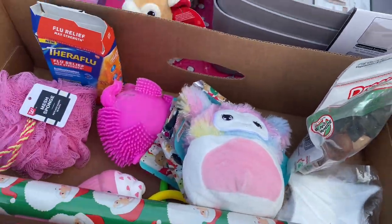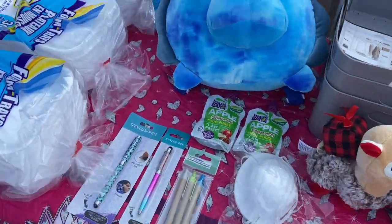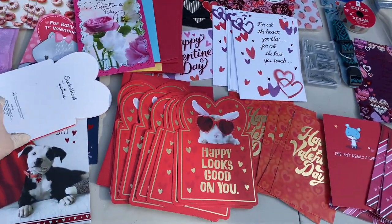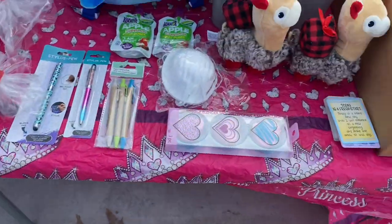And I think that's it with the haul. Yep, I think that is everything. We had mostly Valentine's, but we had some stuff that stuck out.